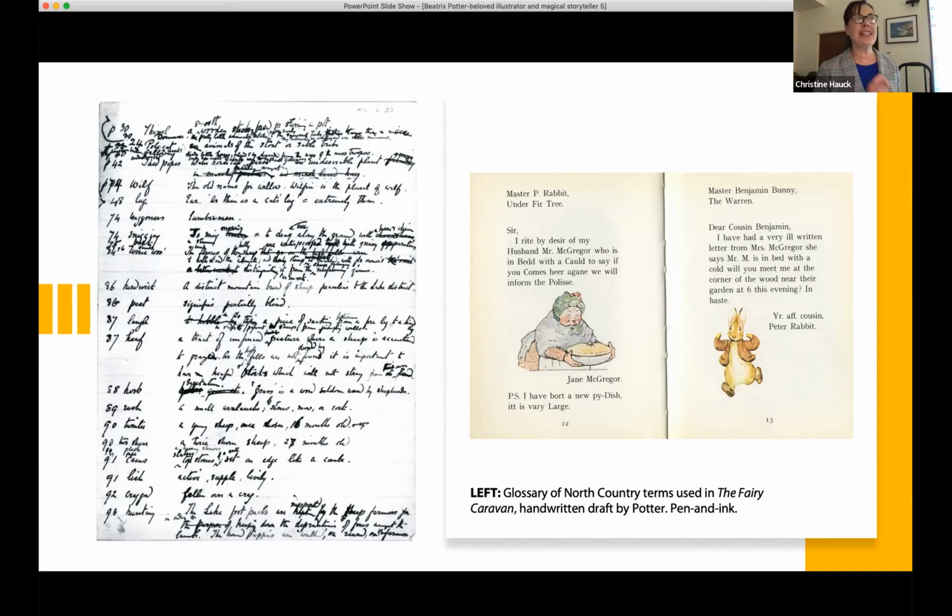Remember I was saying that her family hails from North Country, right? She wanted to make sure that her dialogue was authentic. And so she kept this journal of terms and phrases, and she used it in her writing. And also, as you can see in this correspondence.